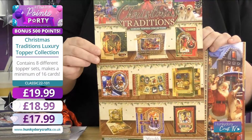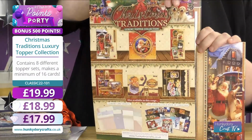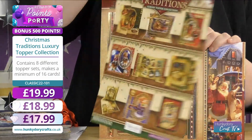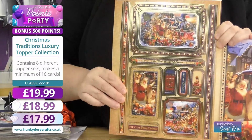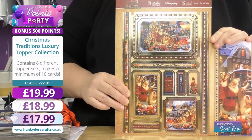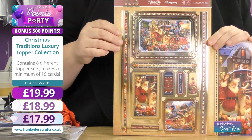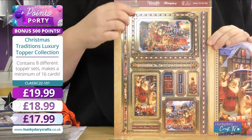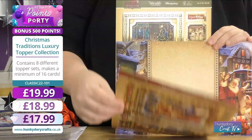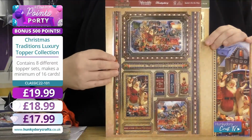And as always with this, you are getting your beautiful inspiration sheet, double-sided, so lots and lots of inspiration for you there. And then you're getting your topper collection. So in here we have our 8 topper sheets printed onto 300 GSM, all beautifully foiled and die cut, all that wonderful detailed foiling all the way around.